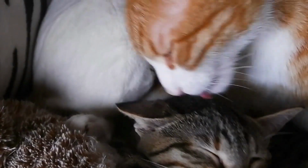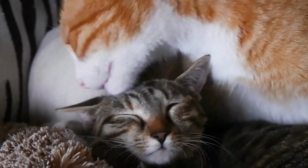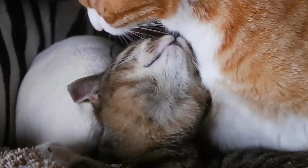But it's not just other cats they're marking. Did you know that when a cat rubs its face against you, it's claiming you as part of its social group? It's like saying, "Hey, you're mine now, and don't forget it."